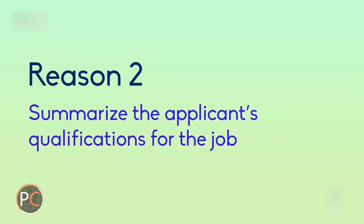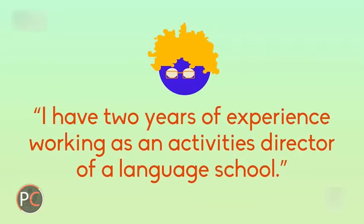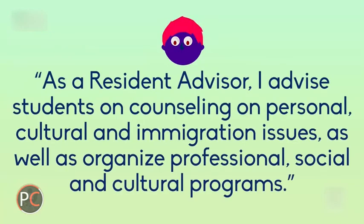The second reason for writing a cover letter is to explain the applicant's qualifications for the job. Using our same candidates, Tom and Beth, let's see how they would write a short description of their qualifications. Tom writes, "I have 2 years of experience working as an activities director of a language school." Beth says, "As a resident advisor, I advise students on counseling on personal, cultural, and immigration issues, as well as organize professional, social, and cultural programs." From the short descriptions in their cover letters, most employers would want to read Beth's resume to find out more about her experience.